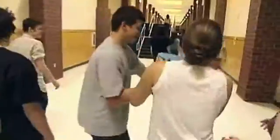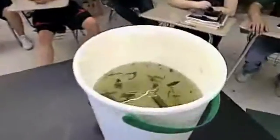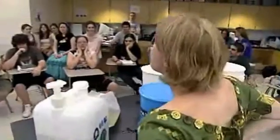Which of these do you think is the best engineered design to collect water? The bucket. Is it easier to put it on your head than it is with your arms? Absolutely. Which was the hardest to fill?